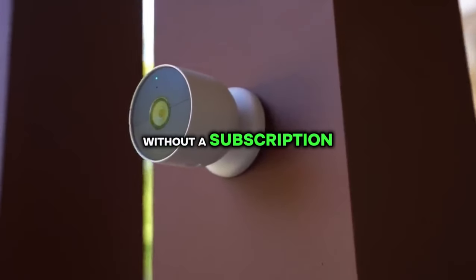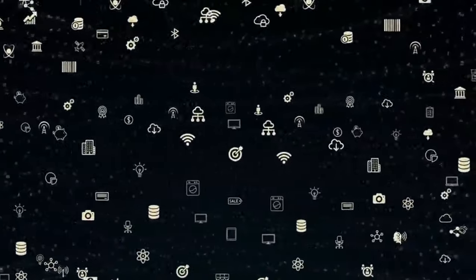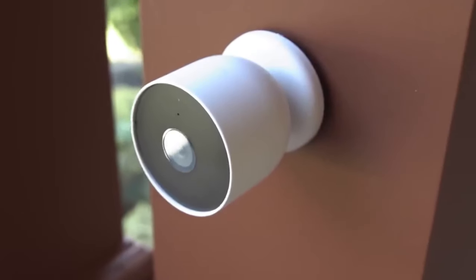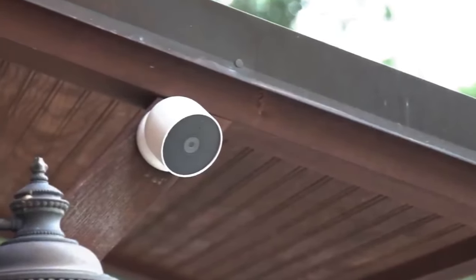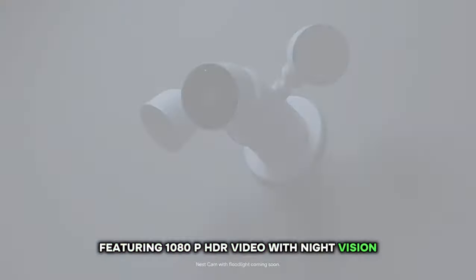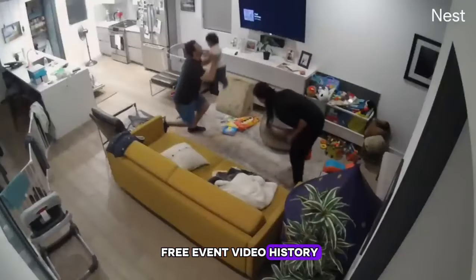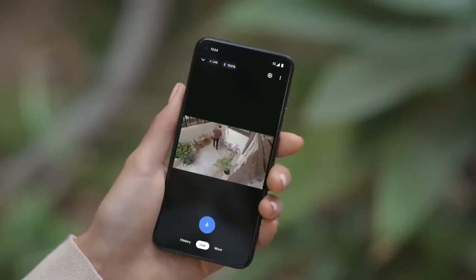Controlled through Google Assistant, it utilizes Bluetooth and Wi-Fi connectivity, operating on battery power within an operating temperature range of -4 degrees Fahrenheit to 104 degrees Fahrenheit, -20 degrees Celsius to 40 degrees Celsius. Featuring 1080p HDR video with night vision, users can monitor their surroundings 24/7 from anywhere with 3 hours of free event video history. Subscribing to Nest Aware extends video history to up to 60 days.